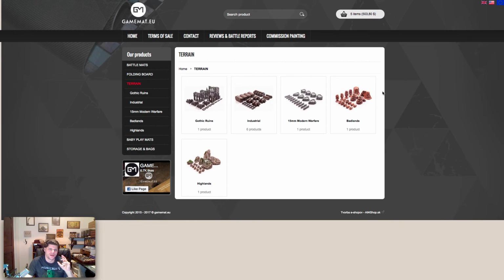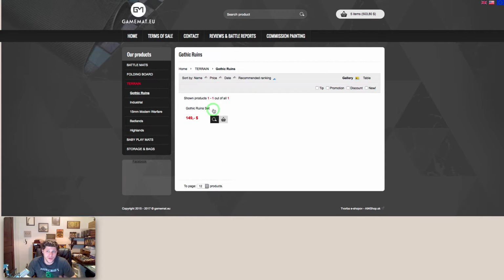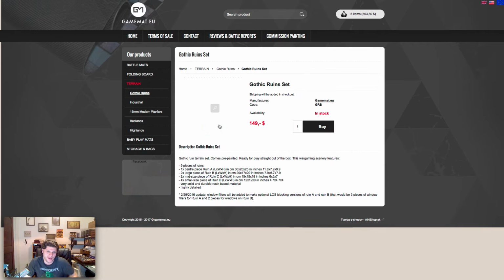So, of course, terrain is a big part of playing 40K, and while it is a lot of fun to make and customize your own terrain, and there's a lot of terrain out there, sometimes it's nice to just buy a pre-made, pre-painted set of quality terrain. Now, GameMat is a company that traditionally has been making the mouse pad style wargaming mats, but they just came out with 5 products for tabletop gaming that is terrain, and you can buy it pre-painted, or you can buy it not pre-painted.